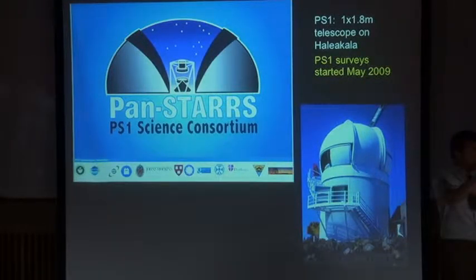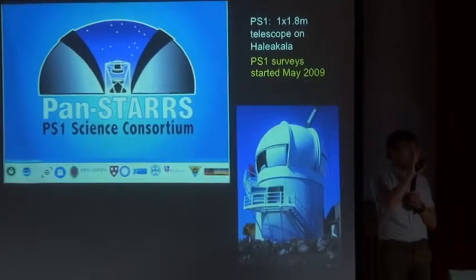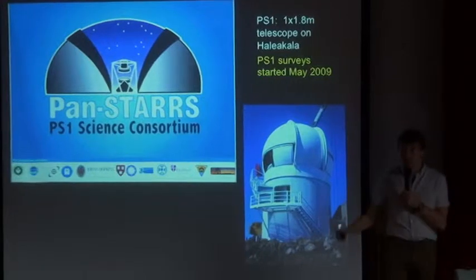It looks for supernovae, and it looks for planets. So if you observe the sky, come back a few days later, look at exactly the same point, you see things that move, and you see things that flash. And this is what this telescope does.